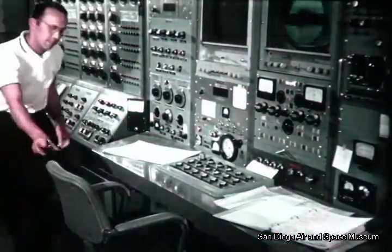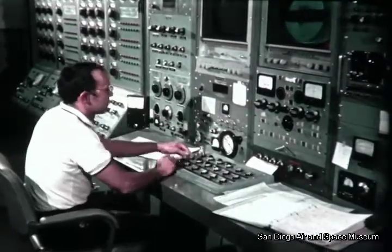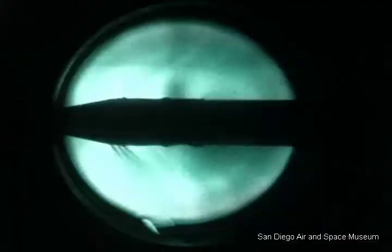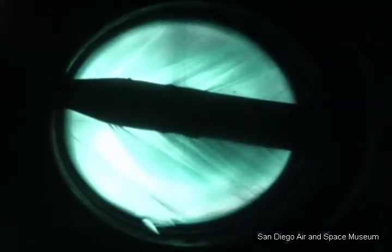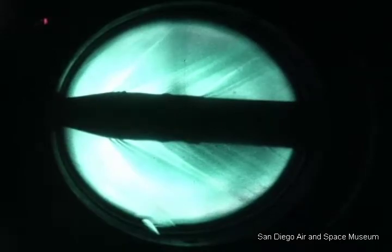Phase 2 testing attempted to establish whether bending moments due to aerodynamic forces would be greater than the vehicle could withstand. The two models used for this test phase were subjected to Mach numbers up to 3 at angles of attack which varied from plus 9 degrees to minus 9 degrees.